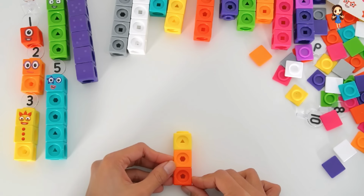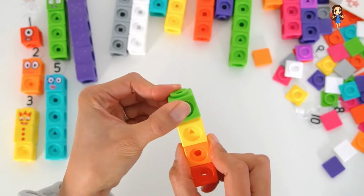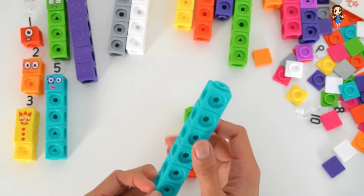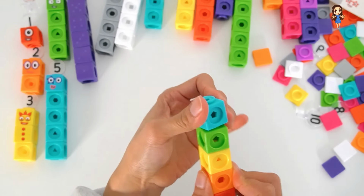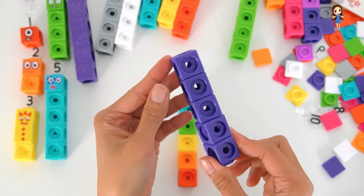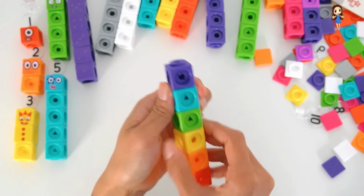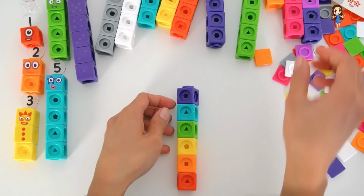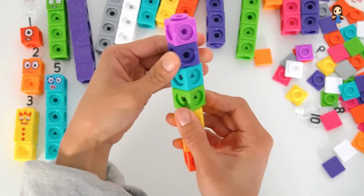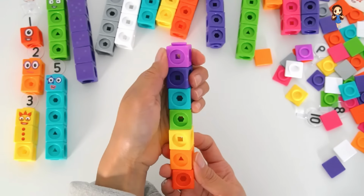After yellow is green. After green is blue. We're about to complete it now. After blue is indigo. Indigo. And the last color is violet. Oh look, it's the color of the rainbow. Let's put a faceplate.